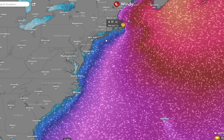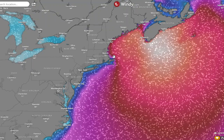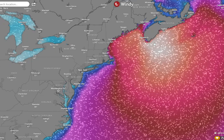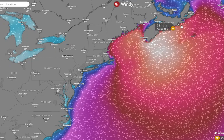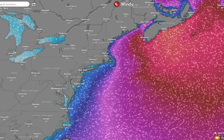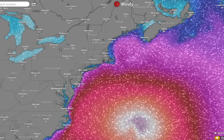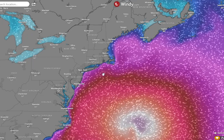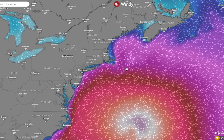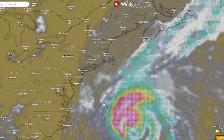And then you can see here, again, the Cape. We move this over to where the Cape is on Saturday. Yeah, this is going to be bad. And look at south of Nova Scotia. Some of these waves are going to be absolutely nuts. It's going to be very, very bad flooding. Like I said, some of the worst storm surge this part of New England has seen in quite some time.